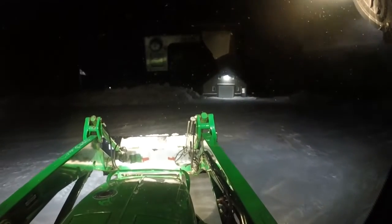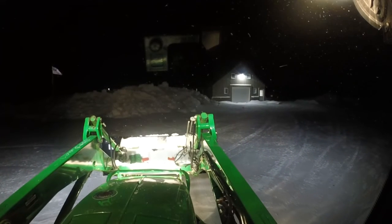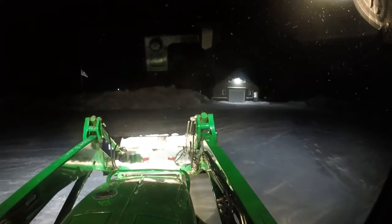The really sad part about this, no actual snow fell today. This is just the snow that's moving around. So every time we get a wind, it does this.